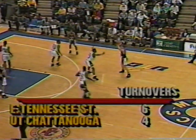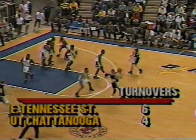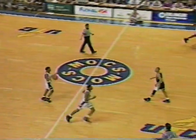I got a chance to meet Damon Woods and Ed Sneed of UTC before the ball game. Nice young men. They'll both be back next year. Chattanooga's going to have a lot of talent back next year. I know they're losing some good players, but they got some people sitting out redshirting. They'll be good again next season. Pelfrey ties the ball game. Three ties, nine lead changes in the first 10 minutes of the ball game.